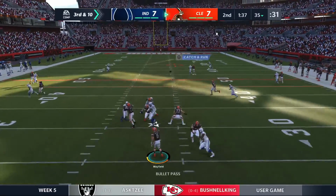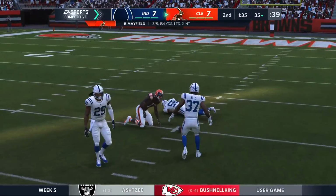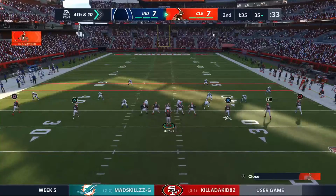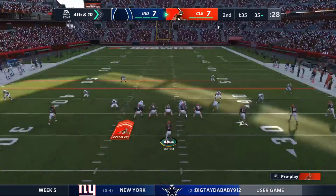From the gun, Mayfield. He'll let it go deep for Beckham. And unable to connect. Incomplete. Now give them credit. They took their shot, but it's going to bring up 4th down. The 3 straight incompletions, they don't care. That hasn't dissuaded them. They're going to go for it on 4th.